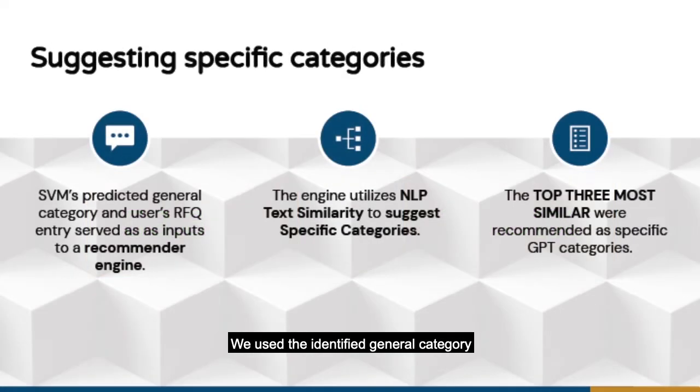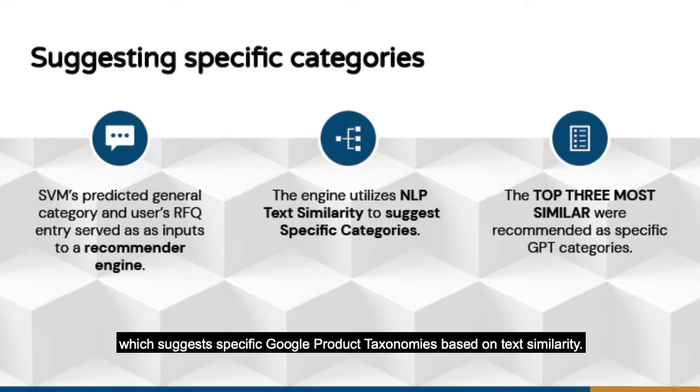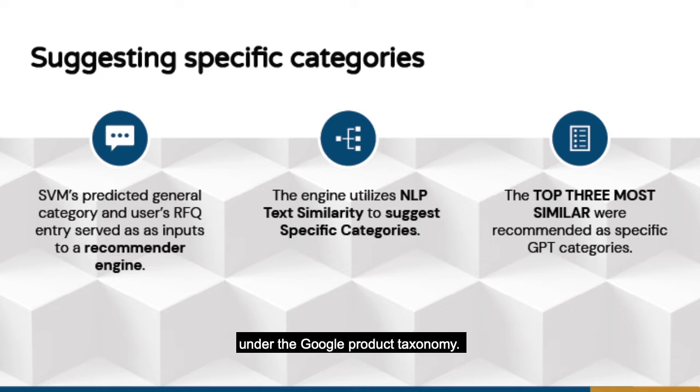We use the identified general category with the RFQ entry as inputs to a recommender engine, which suggests specific Google product taxonomies based on text similarity. The top 3 most similar were recommended as the specific categories under the Google product taxonomy.